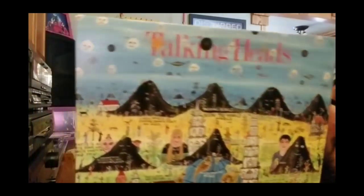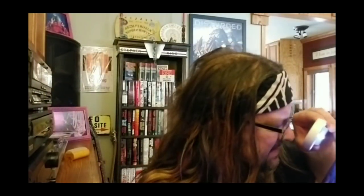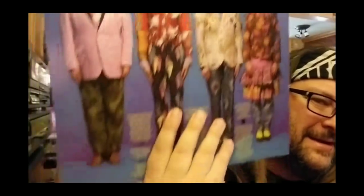All right, and last but not least, another one Mrs. Peaches wanted to add from the Talking Heads. A really nice copy, you guys. It was in the bargain bin. Really great. I'm trying to remember what song was on here that was the good one. Oh, And She Was. Yeah, that was a hit from the 80s. And She Was, the first song, was the big hit on this one. So a little bit more Talking Heads. Good stuff.